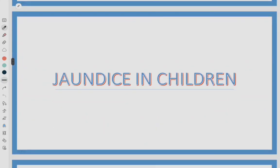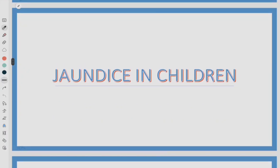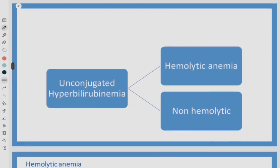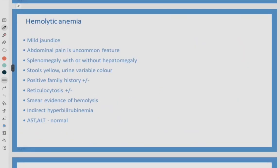Okay, jaundice in children. As I said, it's a very important clinical sign to elicit during physical examination, specifically when we suspect chronic liver diseases. Again, unconjugated or indirect is either hemolytic or non-hemolytic. Hemolytic anemia usually leads to mild to moderate jaundice. There's no abdominal pain, for example. Usually they have splenomegaly due to massive hemolysis, either with or without hepatomegaly.